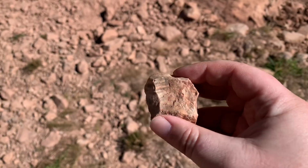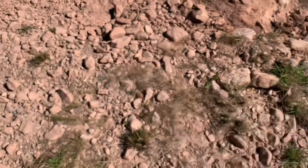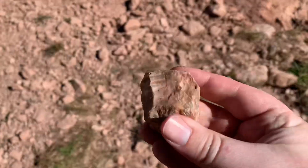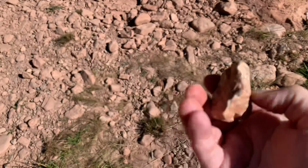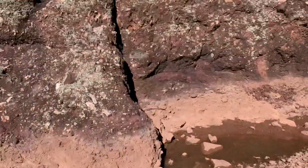First piece is zebra jasper. It's not the best piece. There's a little bit of zebra in that. I think it's chert, not jasper, but the term is jasper. So also I'm at the pool now, and the rock's really cool.